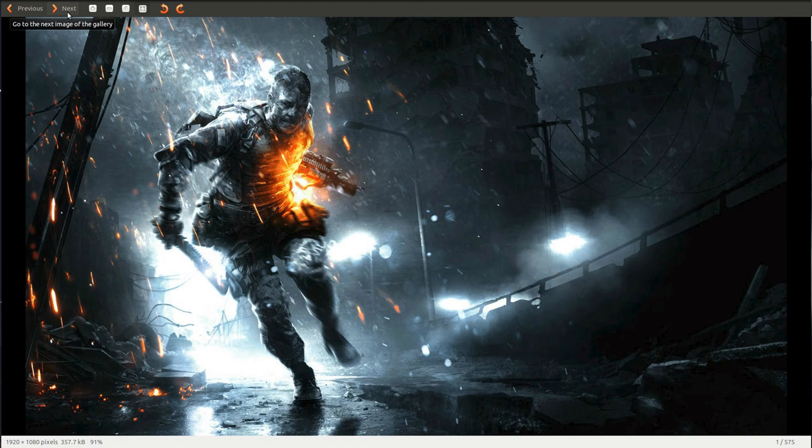So this is a wallpaper from Battlefield 4, or 3 maybe. The outside is pretty much the same, but this here in the middle on the right side of the soldier, the color is pretty much the kind of art style that's been used for their images and so on.